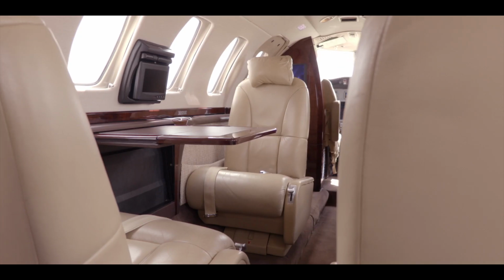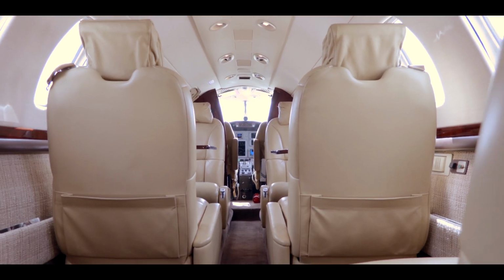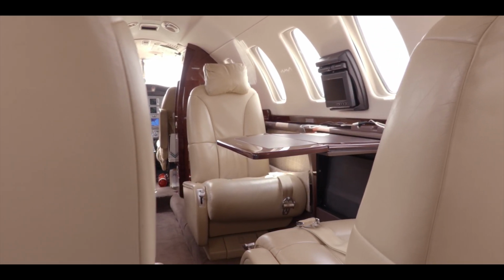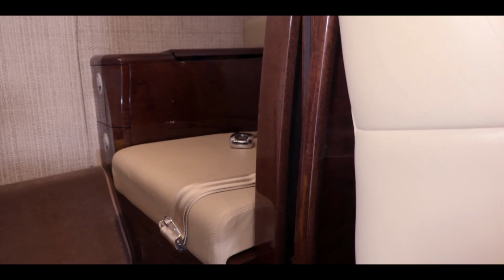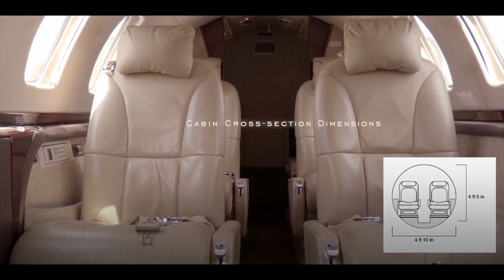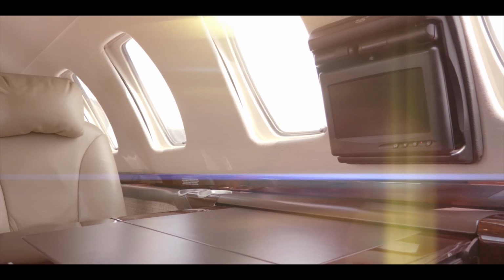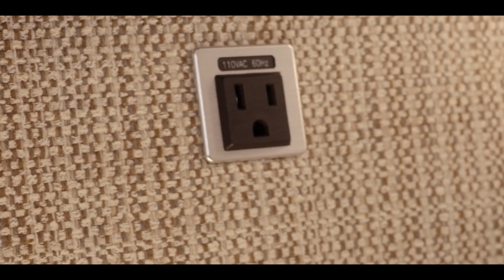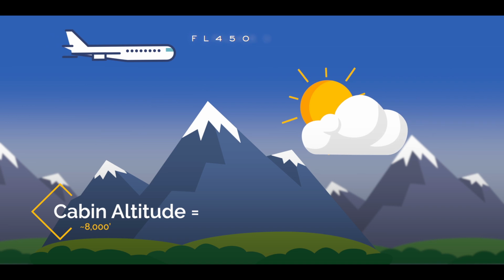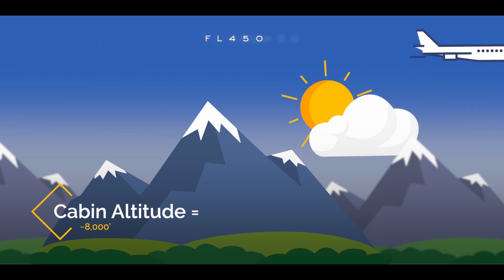Moving into the cabin, the CJ3 comes standard with a full club plus half club configuration, as well as options for a side-facing belted seat at the main cabin door and a belted lav, giving you 8 seats total in the cabin, plus 2 crew seats. A drop aisle allows for additional headroom while moving through the cabin, giving passengers 57 inches of ceiling height. 2 executive tables and AC outlets are additional standard features in the cabin. At flight level 450, passengers will experience a cabin pressure no greater than 8,000 feet, similar to that on a commercial airliner.